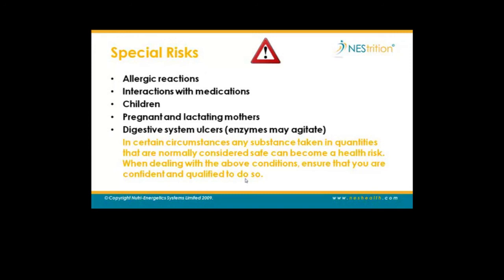Usually you would only get these effects if the herbs are taken in very large quantities, and the quantities recommended, that is 1 to 4 capsules a day, should be sufficiently low that these effects won't be encountered. However, we do highlight again that it is the responsibility of the practitioner to make sure they are adequately trained and qualified to prescribe supplements, especially to these special risk groups.